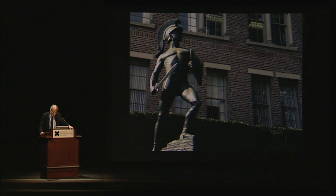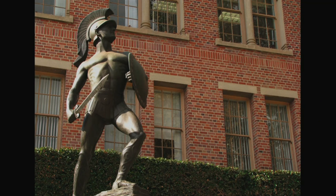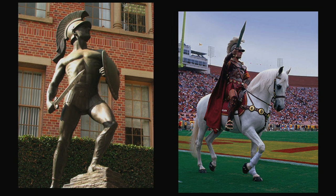Other campuses have sculptures of mythic and inspirational character. I know you all recognize this statue at USC, Tommy Trojan, by Roger Noble Burnham of 1930. Unlike John Harvard and Nathan Hale, Tommy is, of course, alive and very much with us, especially at this time of year, and so is his horse, Traveler.